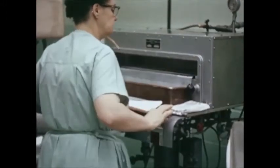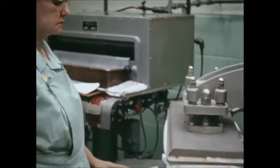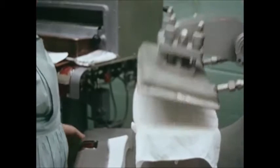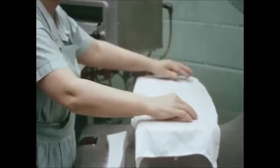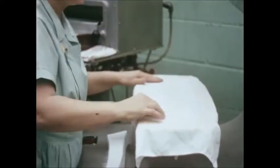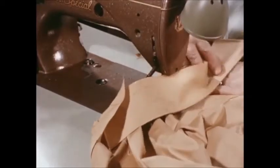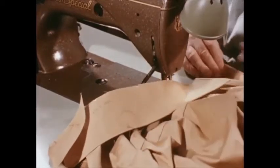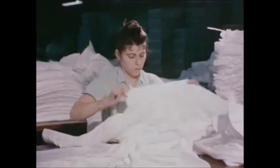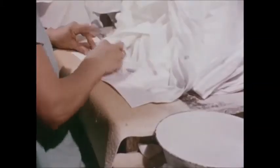In the case of fused collars, the tops are passed through another process where they are treated with a chemical solution and placed on a hot press. There, the outer fabric is welded to the lining. After this process, the collars are now sewn to the shirt body. A final examination is made of each shirt before pressing. This operator is starching the neckband before pressing the collar.